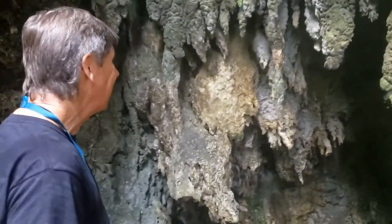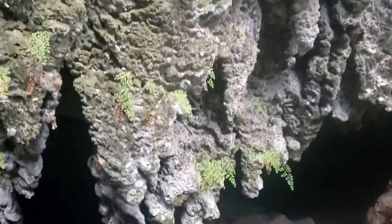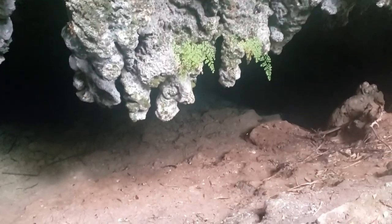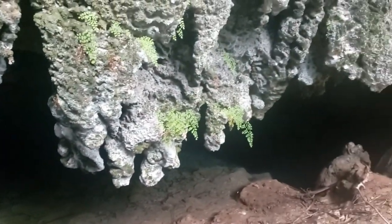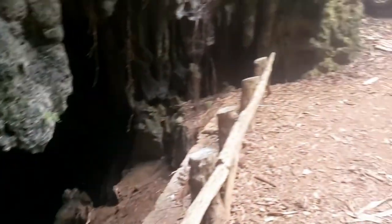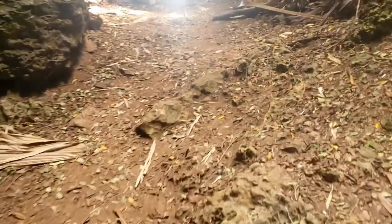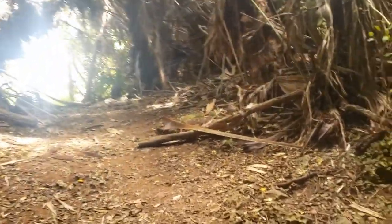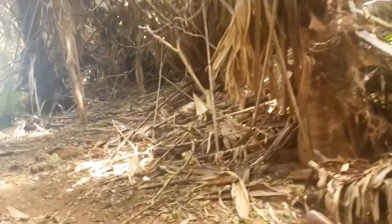There is a rope so you can get down. There's a rope so you can get out. Not commercial. No. This one's real. Definitely. Well, very cool. But we're looking for the open blue lagoon. The blue hole. That's right. Blue hole. So we shall keep wandering.